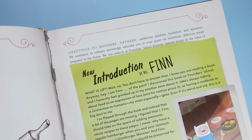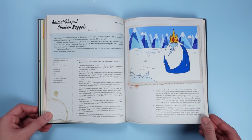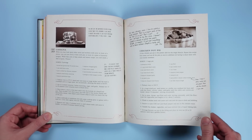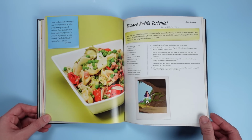However, since the book is super old, many of the pages were missing, so Finn and friends decided to fill it up with their own cookie recipe entries. So in some pages you'll see some traditional old-looking recipes from the original book, and beside them are the new, wild and vibrant entries pasted on by your favorite Adventure Time characters.